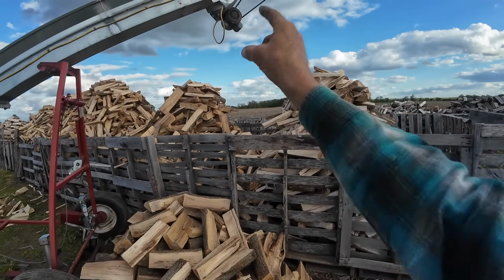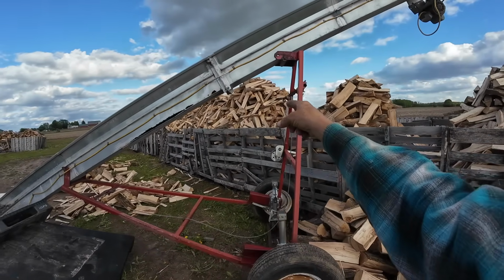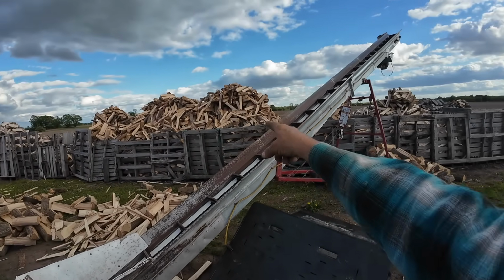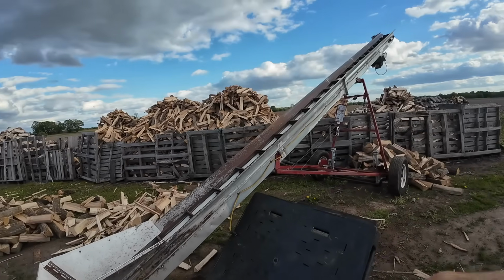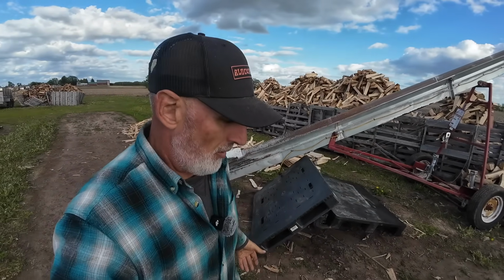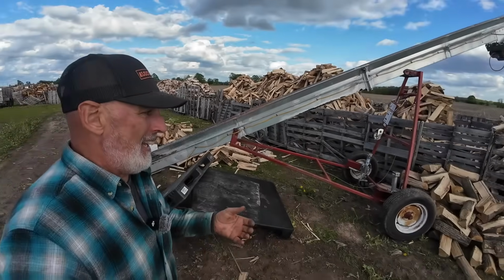There's a load, there's a load, there's a load. There's actually 4 loads there and then 2 more here, so there's 6 loads all together that we've put in, and about 4.5 face cords per load, give or take, something like that, I don't know.